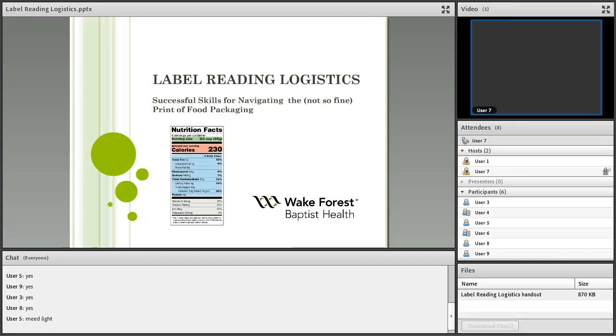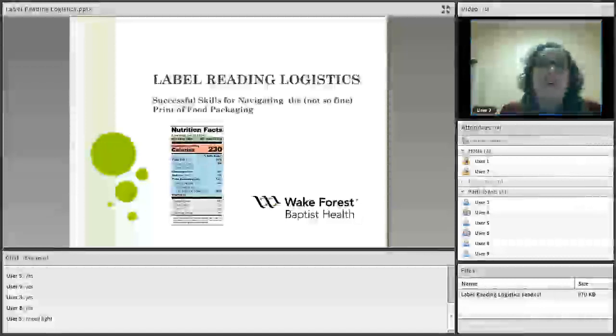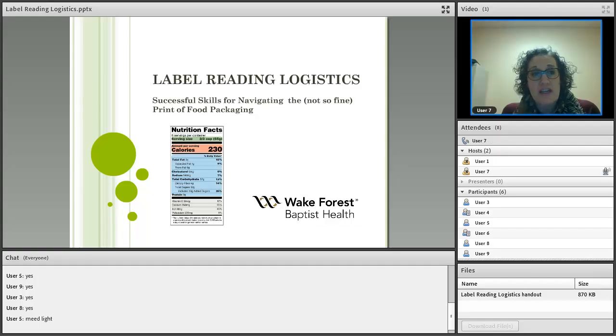But again, my name is Michelle. I'm one of the registered dietitians here at the Weight Management Center. And today we're going to talk about label reading logistics, specifically successful skills for navigating the not so fine print of food packaging. So just by a quick check-in, how many of you read labels?